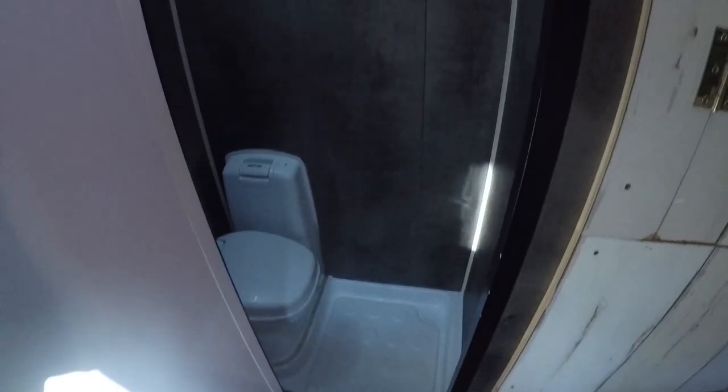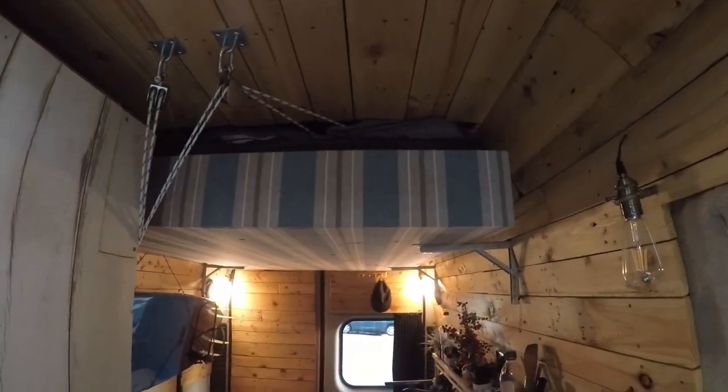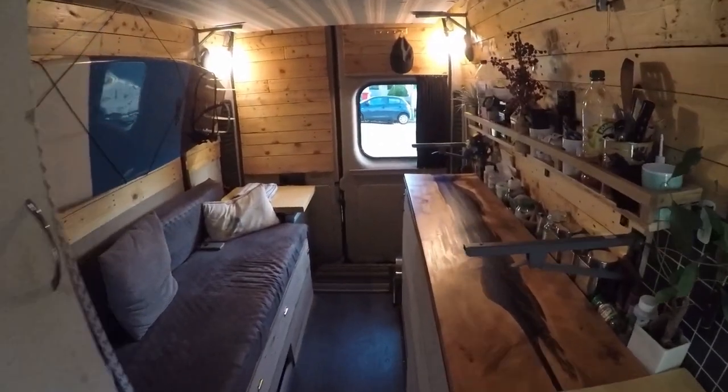This is the full time-lapse video from start to finish of the van build. But just to make sure you keep watching, I want to show you the van very quickly. One of the main reasons you might want to keep watching is there's a full wet room in this van and a bed that lowers from the ceiling. So stay tuned for the full time-lapse.